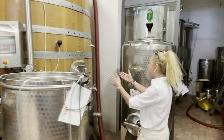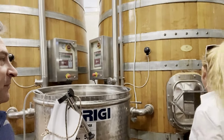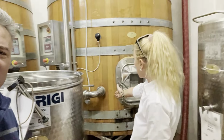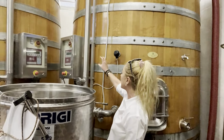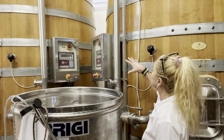We call them our Ferraris because they were built for us for this winery. And the juice goes all the way in the top, okay? Then it falls into the vats. It has to be completely full and designated. And then the process of the fermentation will start, from becoming juice to wine.